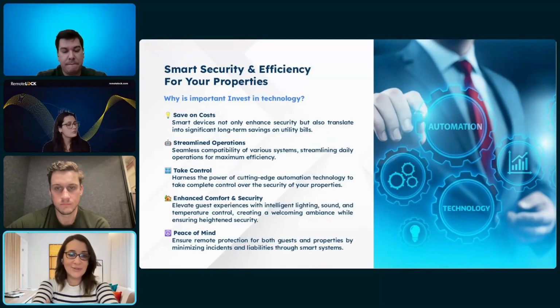It's hard enough to handle bookings. The more streamlined the process, the better. So seamless compatibility of various systems is going to make your day-to-day much easier, helping to streamline your daily operations for maximum efficiency. This is going to be quite important.